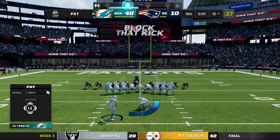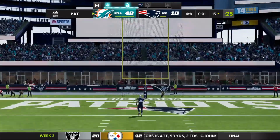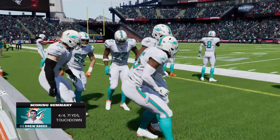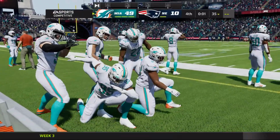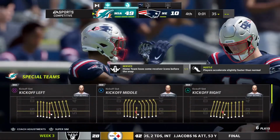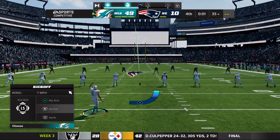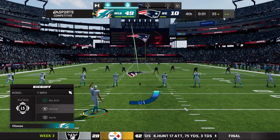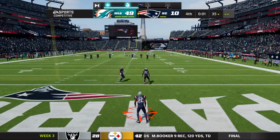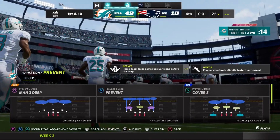Sanders now to add the extra point. And this one was over a while ago as they just add on to their big lead. A drive there of just 4 plays. And it ends with a touchdown for the Dolphins. Out is the kickoff unit as they run up and send this one away. And he'll just take a seat in the drive when we get to the 25-yard line.